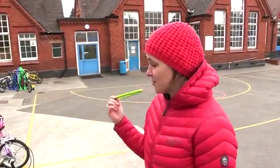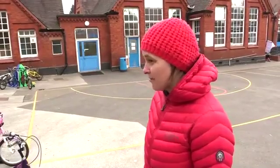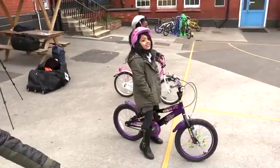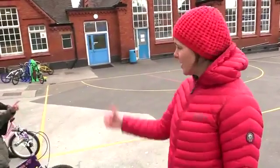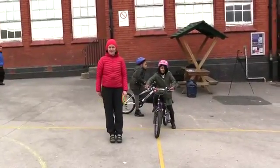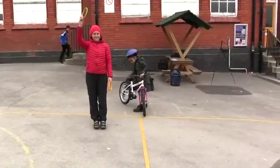So there's one last thing that we haven't done. And that's looking over our shoulder. Why do you think you need to look over your shoulder when you're riding a bike? Especially when you get out on the road. Go on. To see if any buses or cars are behind us. Yeah, because we might need to change position, mightn't we, in the road? So we can't change any of our positions until we know what's behind us. Okay, you ready? Off you go. Green. Well done.